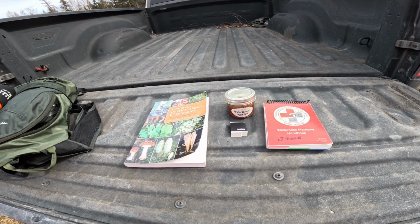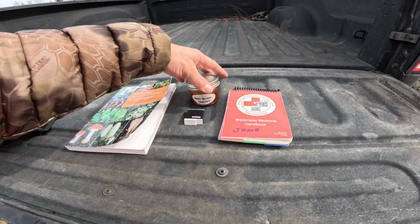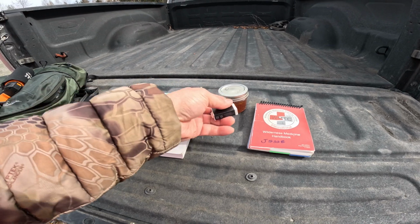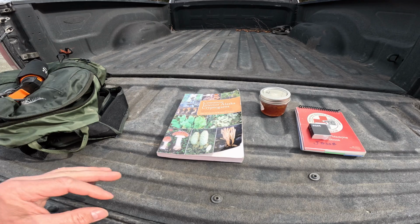All right, we're gonna do a quick layout and look around the trailhead here. So we got our Wilderness Medicine Handbook, Mama's Apple Butter. Well, the last of it, we got about a third of a jar left. Trying to conserve that, so good. Spare GoPro battery so we don't run out right when we run into good stuff.